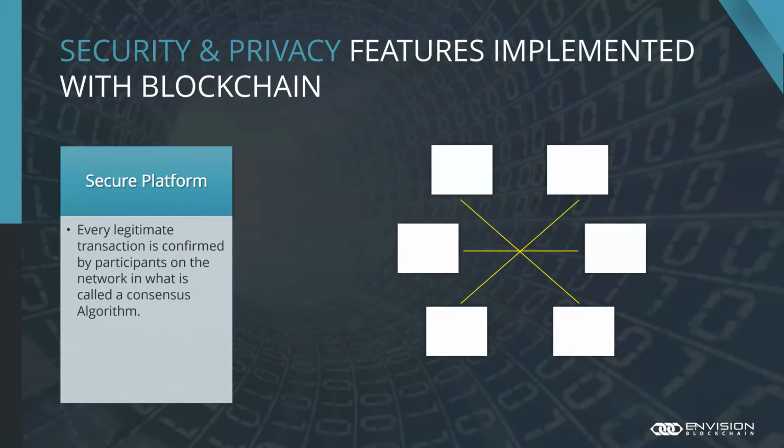This is the next piece of the blockchain layer that adds to the security: every legitimate transaction is confirmed by participants on the network in what is called a consensus algorithm. We're going to get into this in the next couple slides, but these 6 squares represent different nodes in your blockchain ledger. Because of that, they all operate in a consensus algorithm, meaning that as information gets sent to the blockchain ledger, each node has to confirm the validity of the transactions. Because every participant in the network has to agree, even though they all take turns in different consensus algorithms to validate, they cross-reference each other in a way that allows only the approved transactions to get put through.